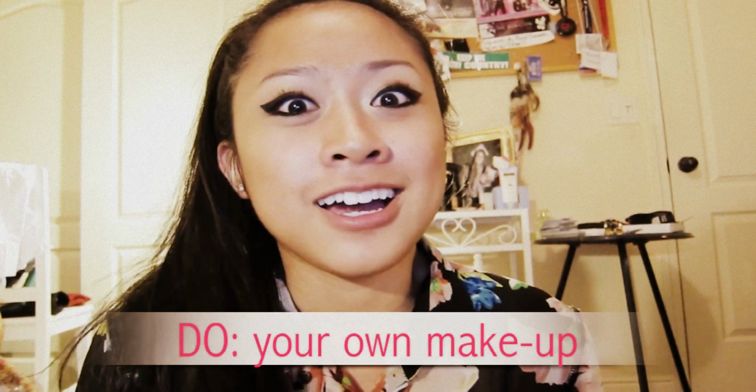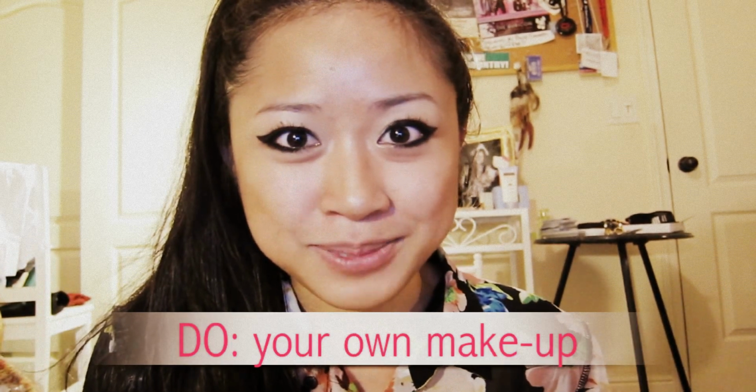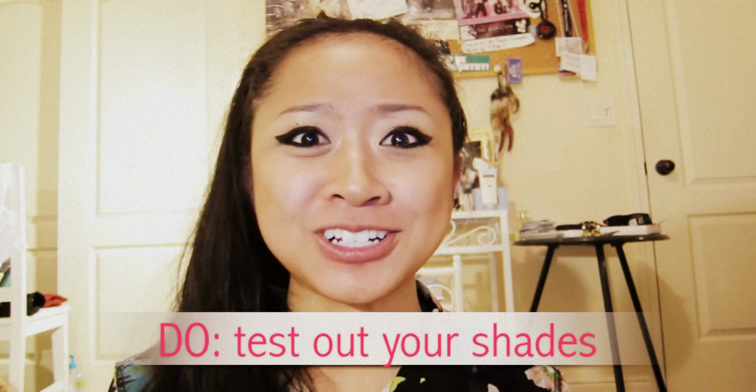Unless you absolutely know that your makeup artist will glam up your face in a fabulous way, I would stick to doing your own makeup. What better person than yourself knows what styles and shades best complement your face? That being said, when figuring out what to use, do test out your shades.